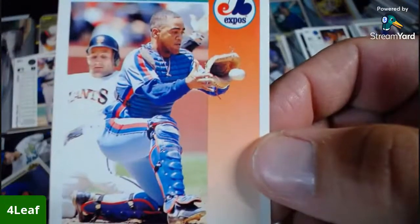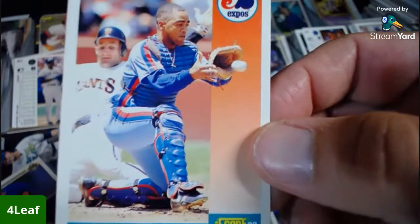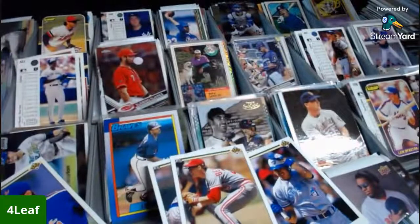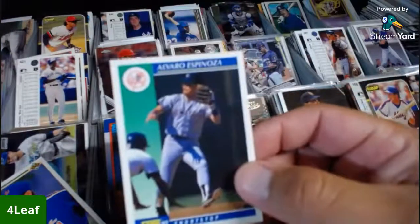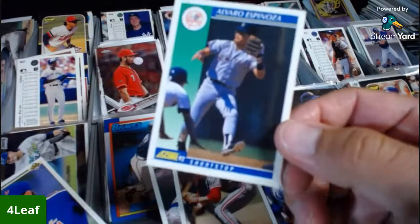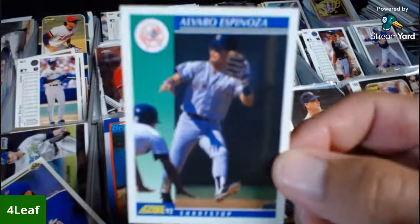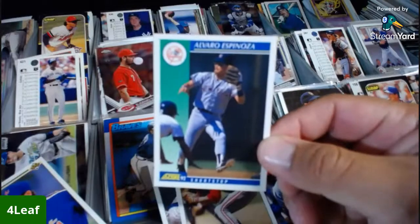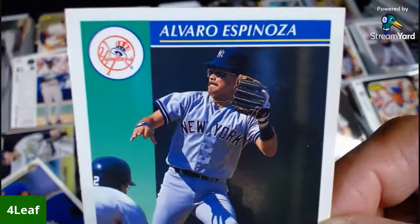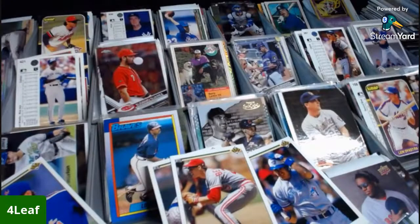Come on. He's got the plate blocked pretty good. Where's Scott at? Here's this guy named Alvaro Espinoza coming in for the play. I didn't realize I had this one sneaking in here. Man, that guy was crazy. Alvaro Espinoza.